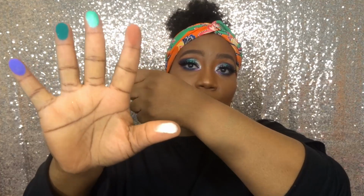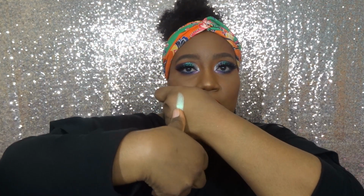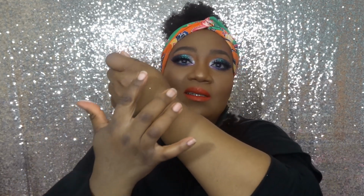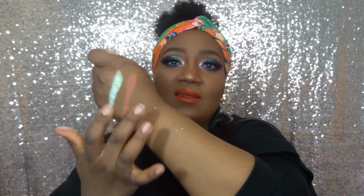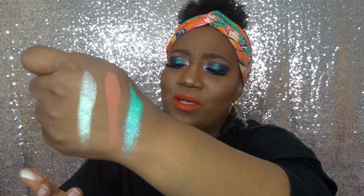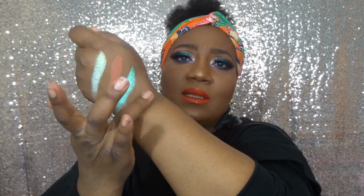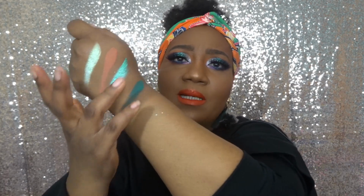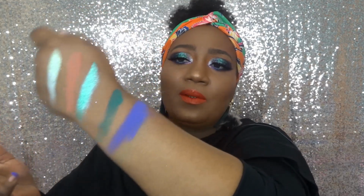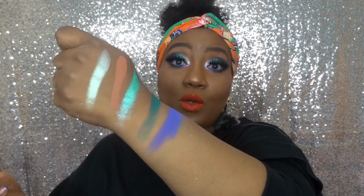Right, this is the top row of the palette. And that's the first shade, swatched awkwardly. Oh my days. Is that blue or green? Oh wow. And then this is a green matte and purple. Blue purple, I want to say. And that's the top row.